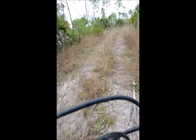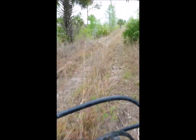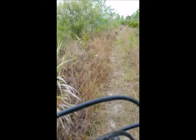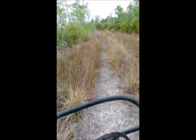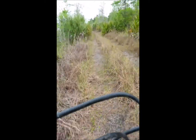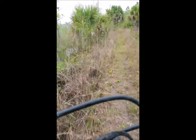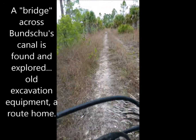You can see the grade is fairly well used. Pretty much settles the question that it is doable. I did push for about a mile, maybe a mile and a half. Herons right here.